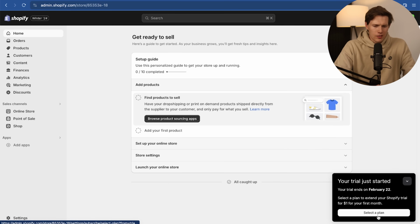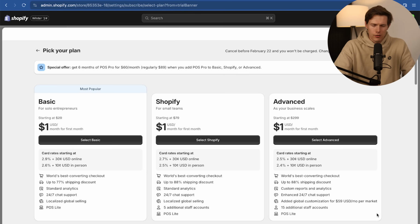On the bottom right, we can select a plan, so that makes sure that you get your free trial, extends for $1 for the first month, and you're able to unlock all the features right away. Now, there are 3 different tiers here. You'll notice that they're all $1 right now, but don't be fooled by that. After 1 month, it's going to go up to either $29 for the basic plan, which is the one that I'm going to be using for this video, $79 for the Shopify plan, and the advanced $299. Don't be intimidated by that. You don't need that plan right now.